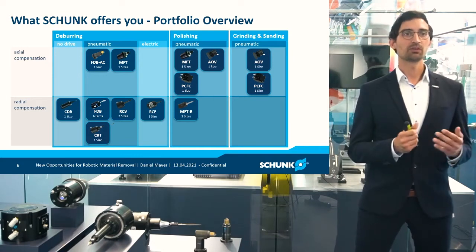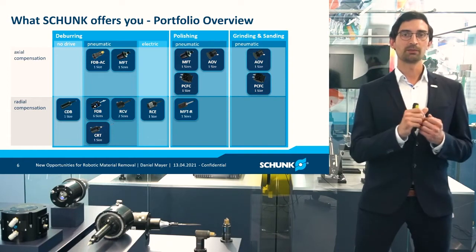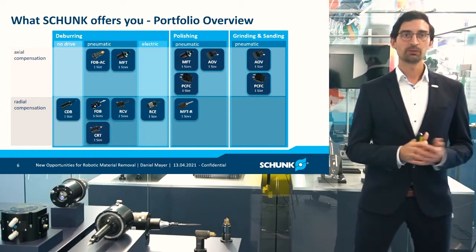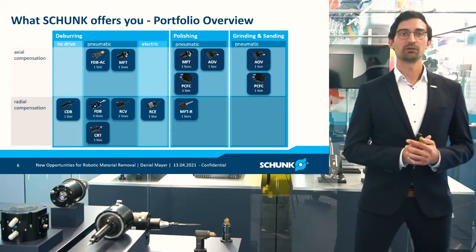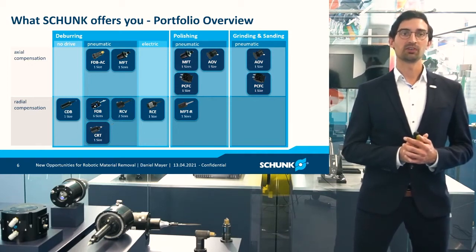We've divided them also into axial and radial compensation, because depending on the application, you may make use of the one or the other. For polishing, we also have different options available, mainly distinguished by the rotations per minute, but also by the compensation.